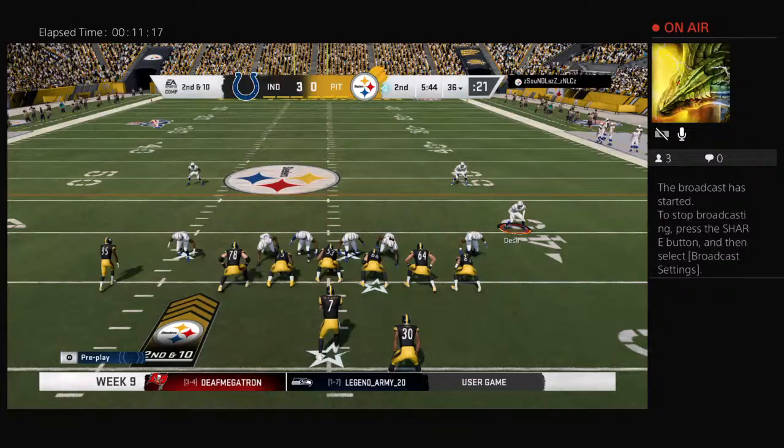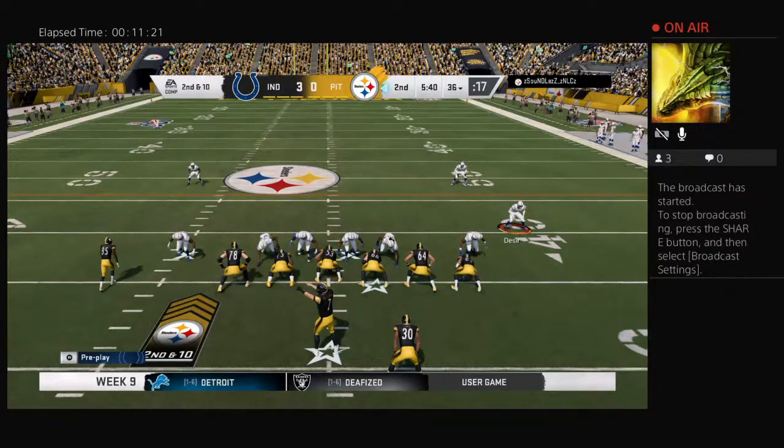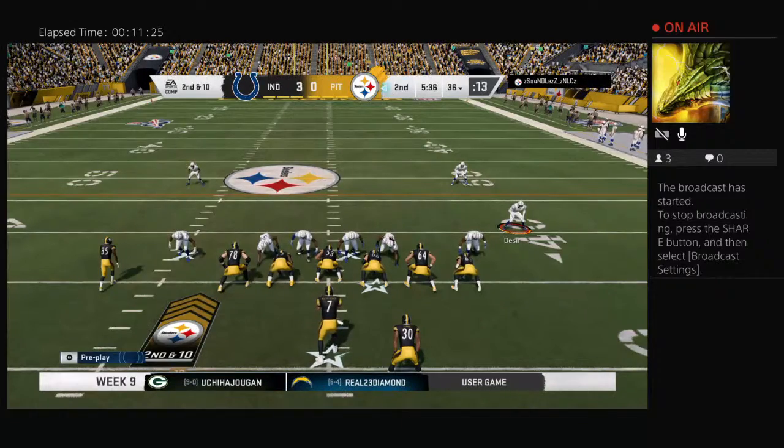Tight end's right. We got 4. We got 4. Hey, alert, alert, alert, alert! Alert, alert! Bravo!